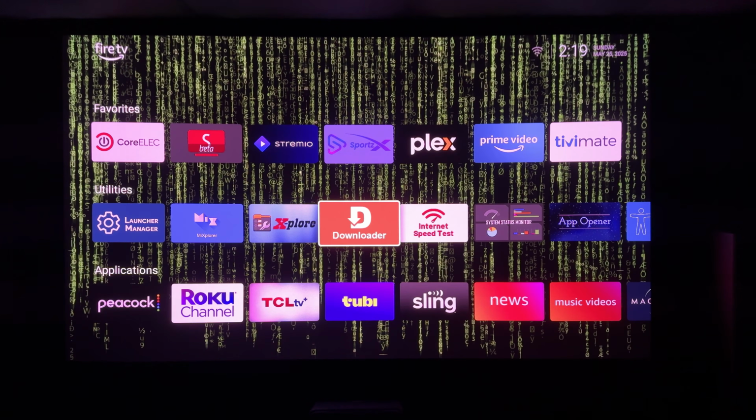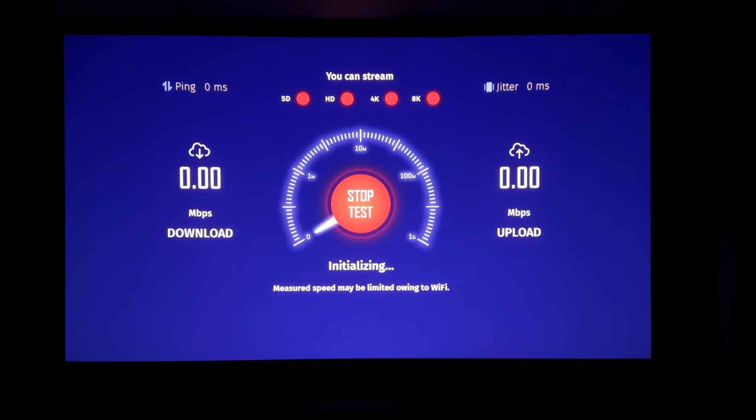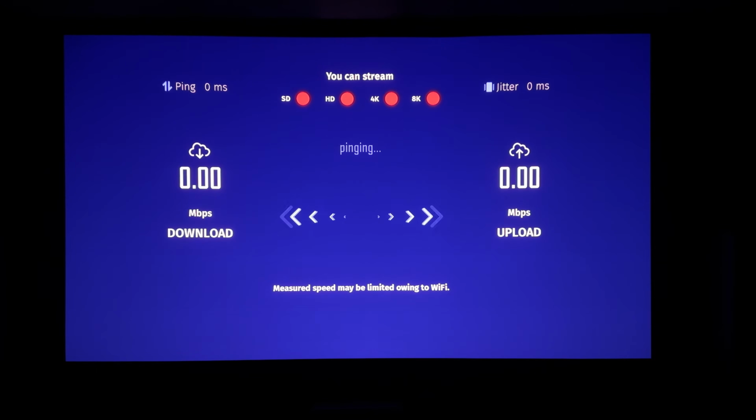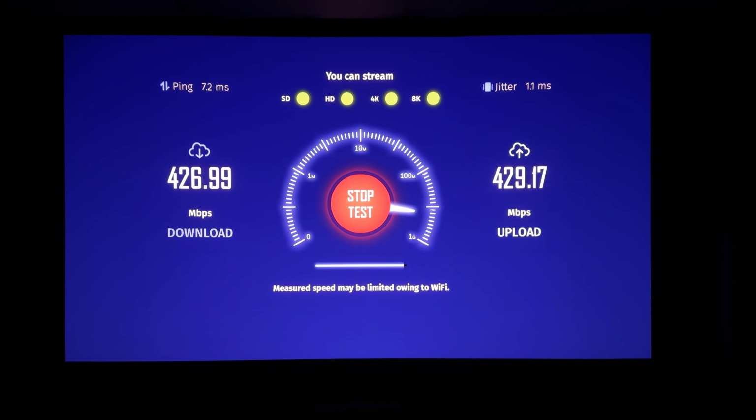For connectivity, I'm using Wi-Fi as that produces better speeds and throughput compared to several USB 3.0 Ethernet adapters that I tested. This is a solid result for Wi-Fi 5 AC. After this, I'll share my local network throughput results using iPerf between my Synology NAS and this cube.